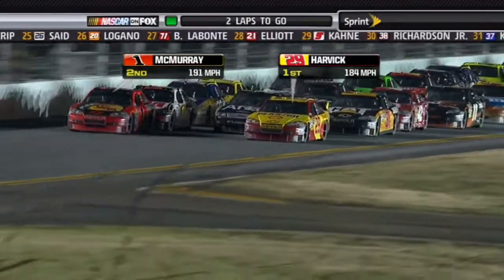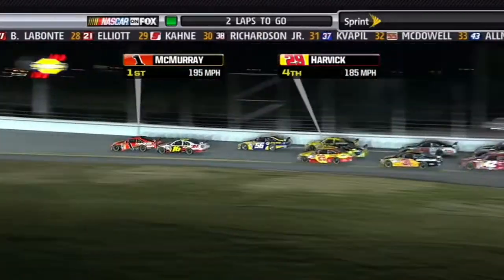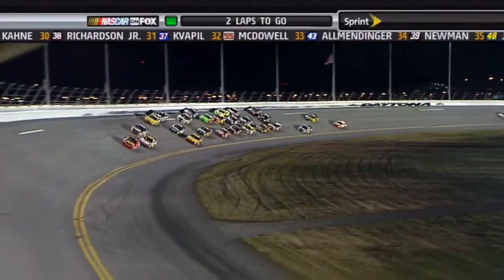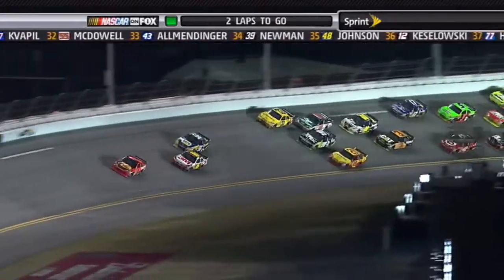Biffle's all over the back of it. Edwards looks in the middle. Whoa, I think that'll hurt Harvick. Might have been Harvick. Kind of gone to the outside and gone with that fast line. Here comes Truex fighting his way back on the outside in that 56, but not a lot of help out there. Three wide. Here comes Dale Jr.